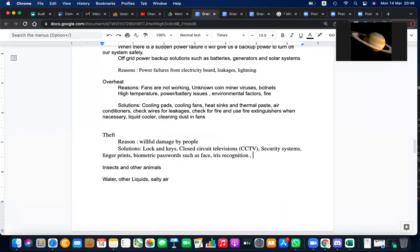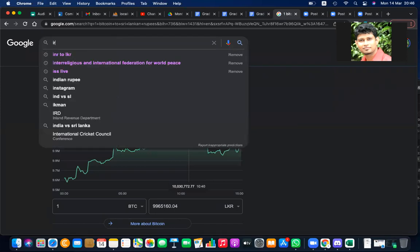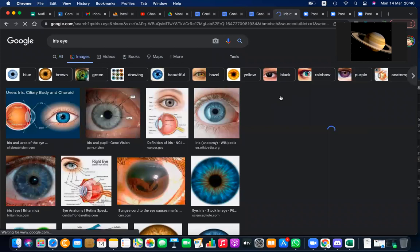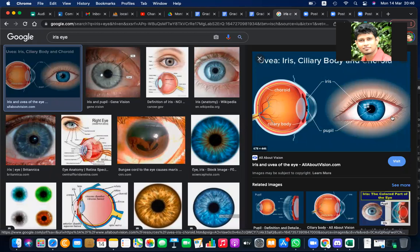So what is iris recognition? The iris is the part in the eye, and it is more accurate than fingerprints. Iris is a unique thing in your eye, not this part, this part here. It's called the iris. Does it change from person to person? Yes, of course. The iris is unique, person to person. So that is more accurate than the fingerprint. As scientists believe, it is unique.